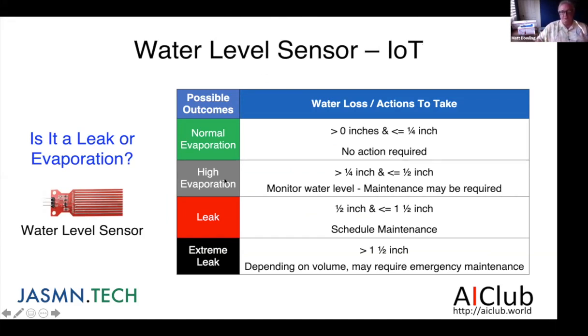If it's a quarter of an inch to less than a half an inch, then depending on what the temperature's been outside, you may have to think about just maintaining your pool and making sure that there isn't something else going on with your pool. And then if it's a half an inch to an inch and a half, then it looks like you might have a leak. Our recommendation from AIClub would be you better schedule some maintenance. And you could probably take your time because it's a slow leak.